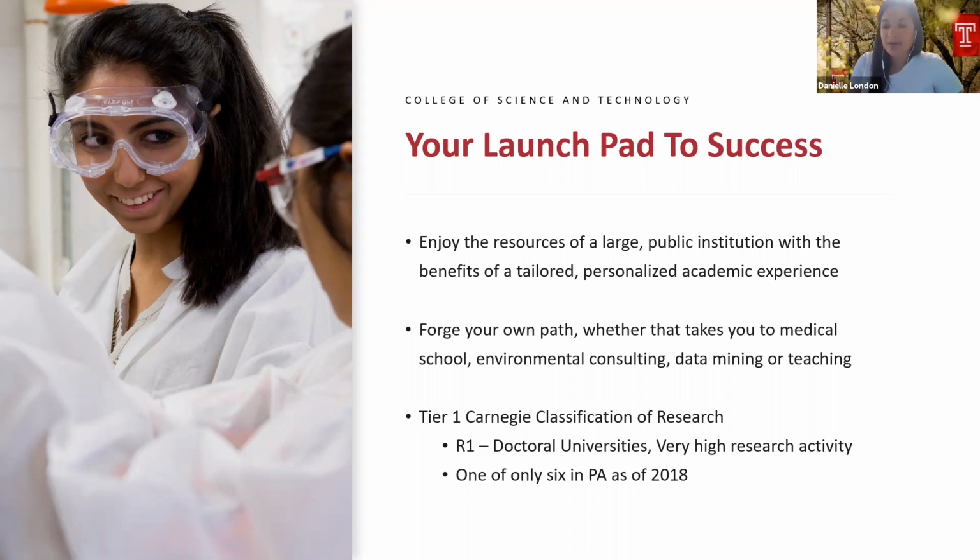The second advantage of Temple is our location. So you're all from the local area, so you're familiar with Philadelphia. I love Philly because I feel like it's a large city, but you don't get lost in it. There's so many different neighborhoods, especially for students like you who are interested in the science and tech fields. Having the 8-minute subway ride into the city is a huge advantage when it comes to doing volunteer experiences, research, or internships. You can just hop on the subway and get into the city.